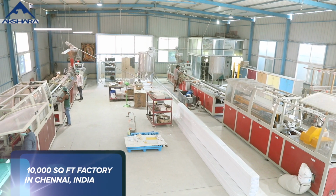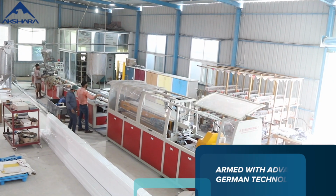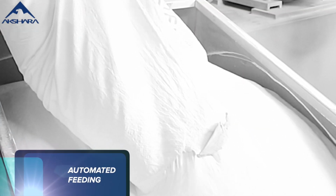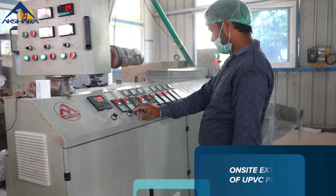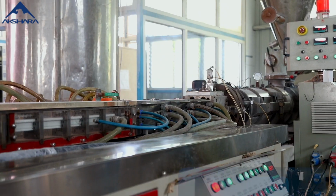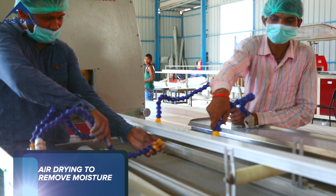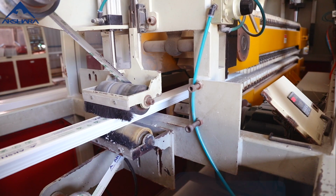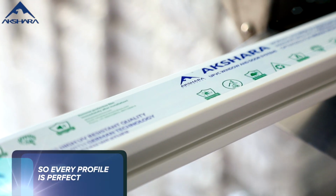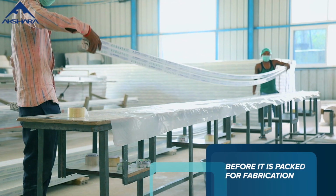Within a 10,000 square feet factory in Chennai, India, armed with the best and most advanced German technology, including automated feeding of raw material, on-site extrusion of UPVC profiles, accurate temperature controls, water cooling systems to prevent plastic warpage, air drying to remove residual moisture, and strict quality control protocols to ensure that every profile made is perfect before it is packed for fabrication.